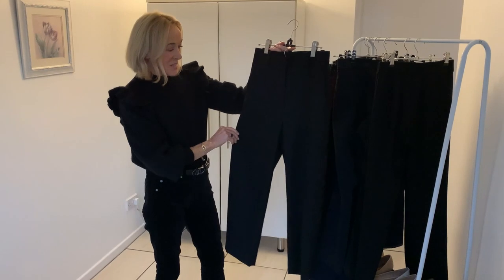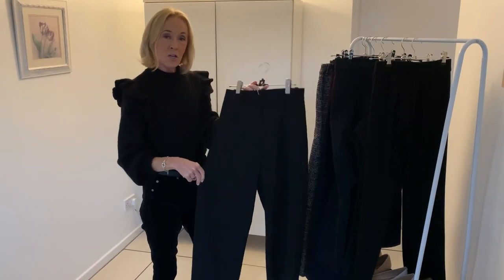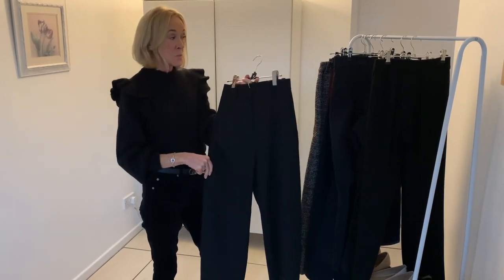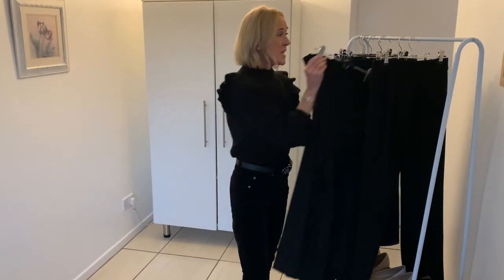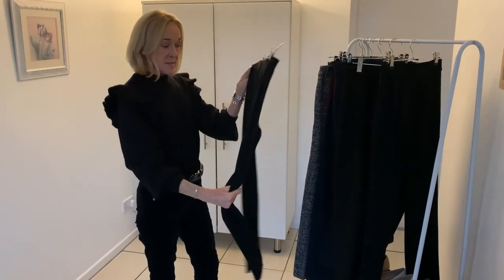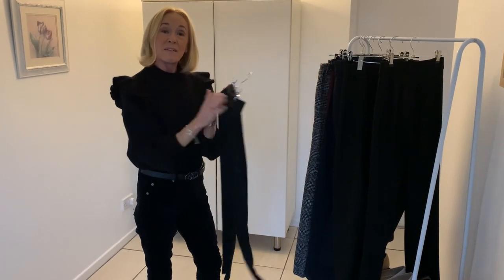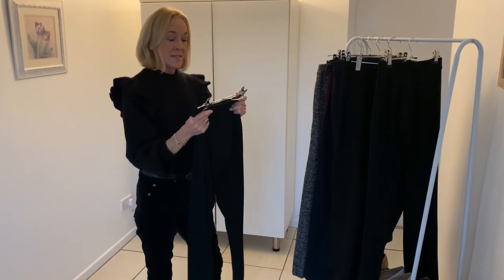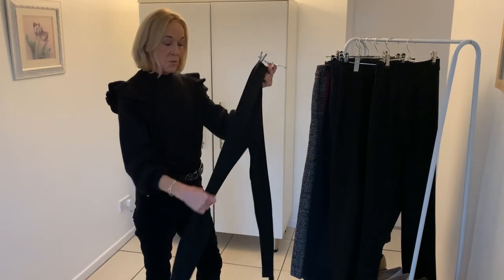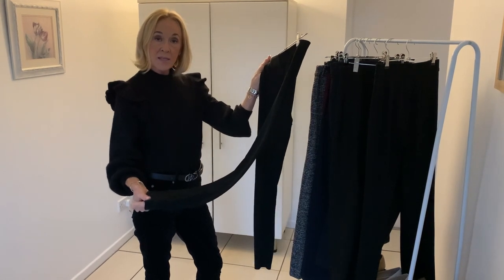I also like them in a wide crop as well. And I'll show you how I can wear these in a variety of ways as well. I also have here a pair of leggings. I featured these, I think, in my first Marks and Spencer haul. In fact, these were the leggings that sparked that first Marks and Spencer video that I wanted to share with you. And these hit at my ankle as well.